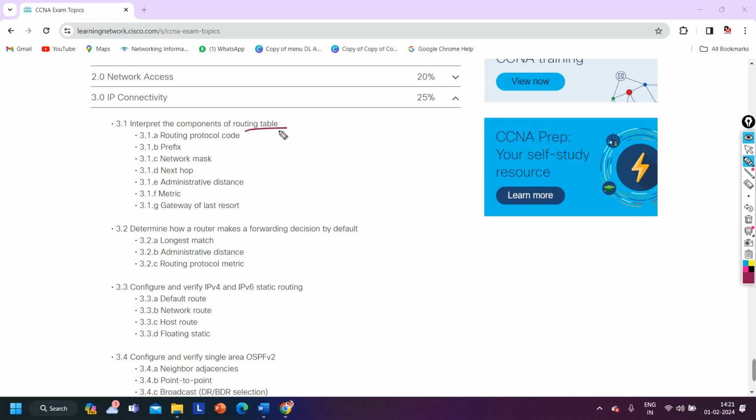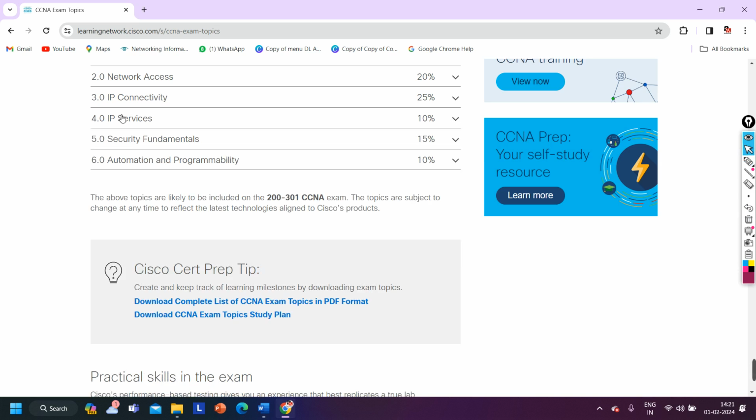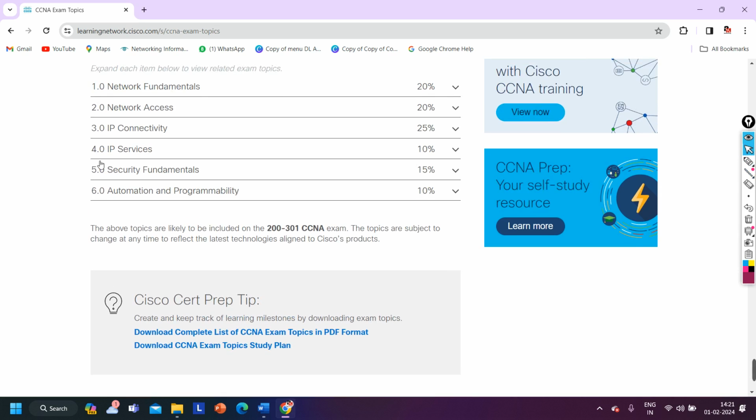Very easy. You need to learn the routing table, right? Then you need to understand how routers take forwarding decisions by default, then how to implement a static route with IPv4 and IPv6, after that the OSPF routing protocol, and then first hop redundancy protocol. Fine. Then this portion will cover 25% of the syllabus, right?